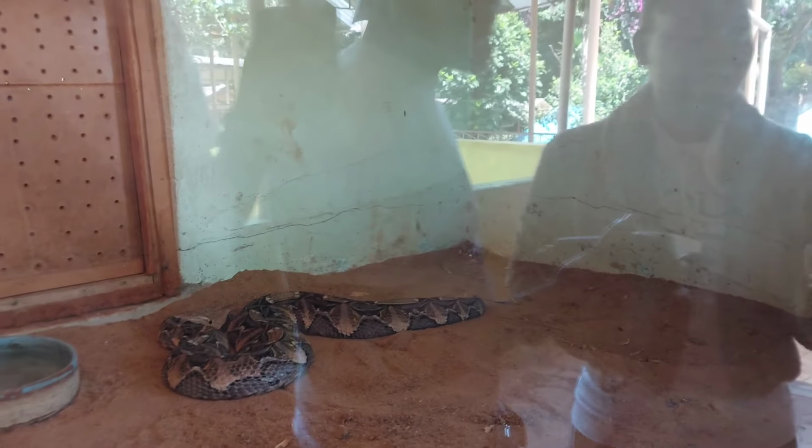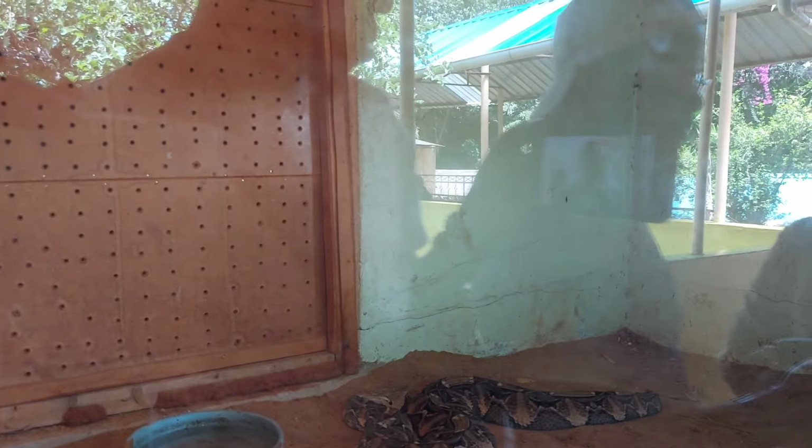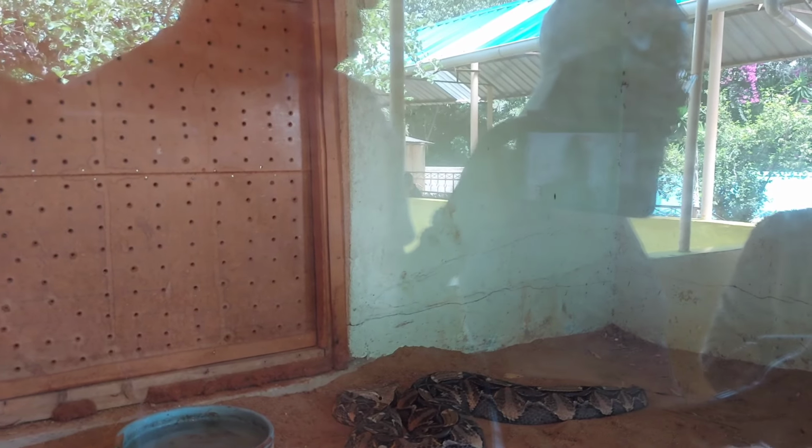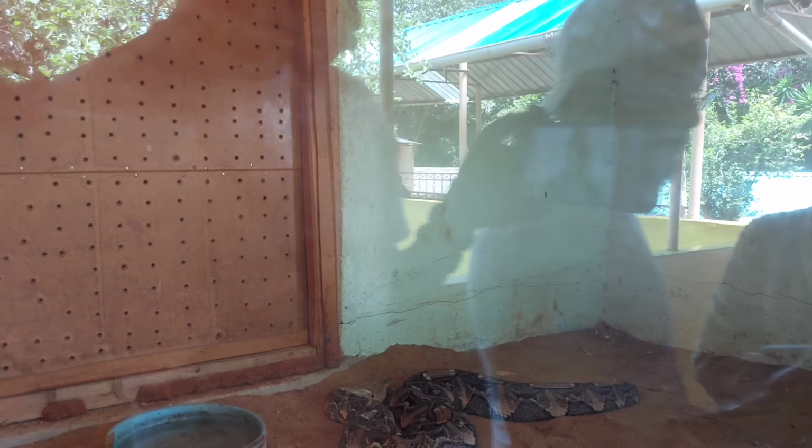Dangerous. It is the one with the longest fangs. When they bite you, it is not here, it is deeper in your skin. And their pupil is rod shaped. A human pupil is circle. Those with round pupils are active during the day. Now, a cat's eye, the pupil is rod shaped. They are active at night. So these ones, looking at the eyes, you can see they are active at night.